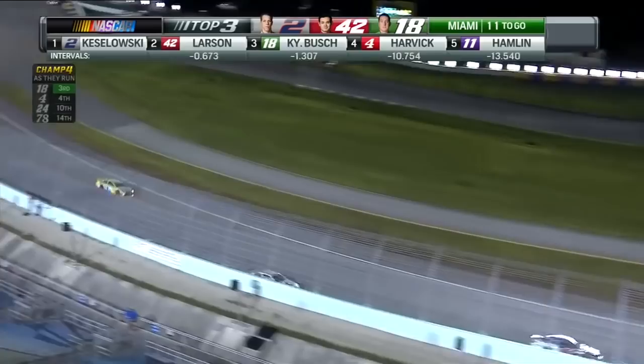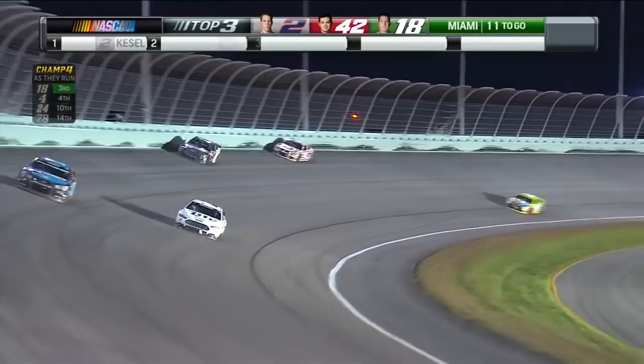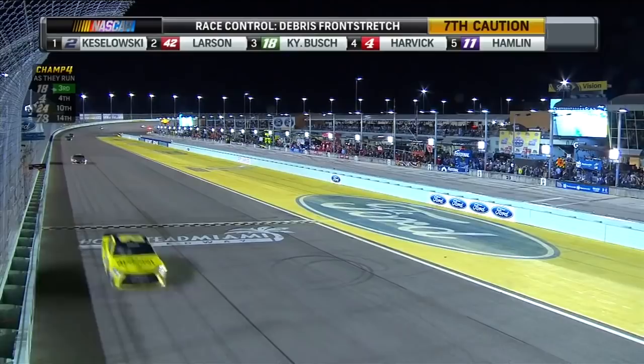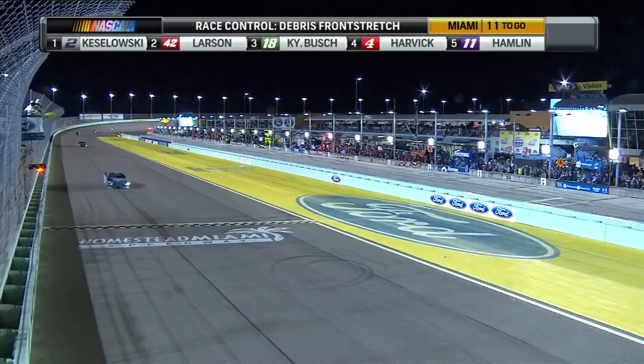Kyle Larson, a driver that has come from running dirt races. He ran wing sprints, and now the caution will come out. Debris on the racetrack brings the caution out with 11 laps to go. Crew chief, you're putting a lot on your pit crew, because these drivers with 10 laps, maybe 9 laps to go, will all want to come to pit road.